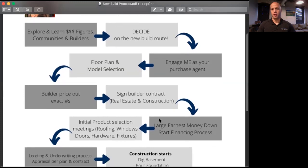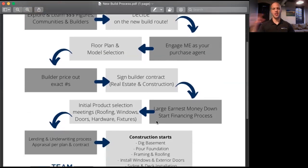These typically require a larger earnest money down to get construction started. And that's where you'll start your financing process too. Like any financing process, you have to have a contract first to submit for the loan application. From there, they'll start pulling all your personal underwriting files. They'll do an appraisal per the plan that is to be built. If the builder is carrying the financing for you, then he will start his construction loan. And that's another financing conversation for later. Just trying to give you an overview at this point.